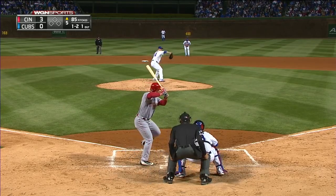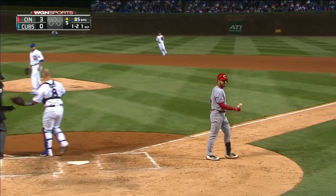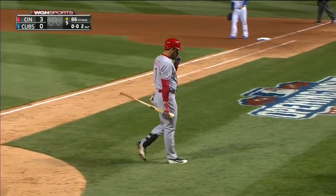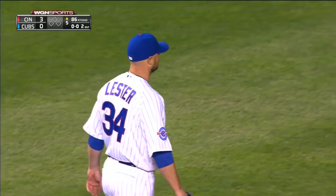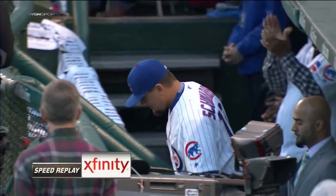Lester with a long look in, and here comes next pitch, swing and a miss. Suarez is out, and the ball gets to David Ross. Nice block by David on that cutter down and in. That's the second out of the inning, and it'll bring up Joey Votto.